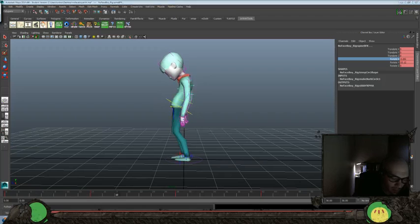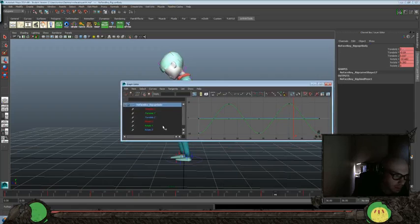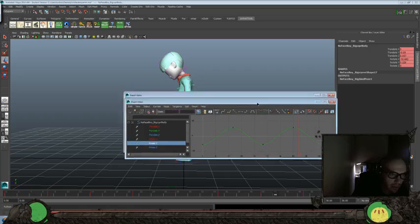I feel like that's probably too much. So let's scale that back, and we'll probably scale the hips back as well. Let's scale the hips back a little bit more. So let's look at that rotate. There's a Y on the hips, but X on the chest, and we're just going to scale it back to probably about half of what it is. Let's see how that looks.